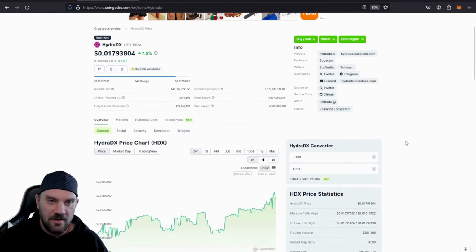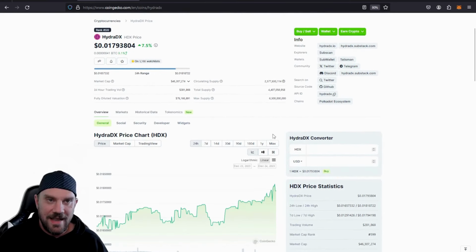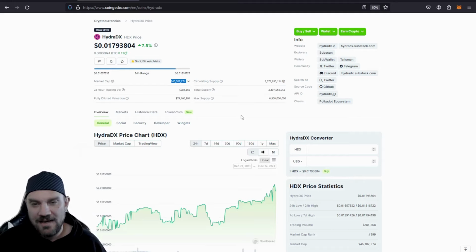First, let's just take a look at the chart here over on CoinGecko. Currently ranked at $5.99 by market cap, so definitely a lot of room to grow to see this in the top 100, even the top 50, which is where I think it'll ultimately end up. Currently our market cap is at 46 million, so very small in terms of other projects of similar nature on other chains. And considering what this project actually does and its potential, I definitely could see this one 100xing during the next bull run.